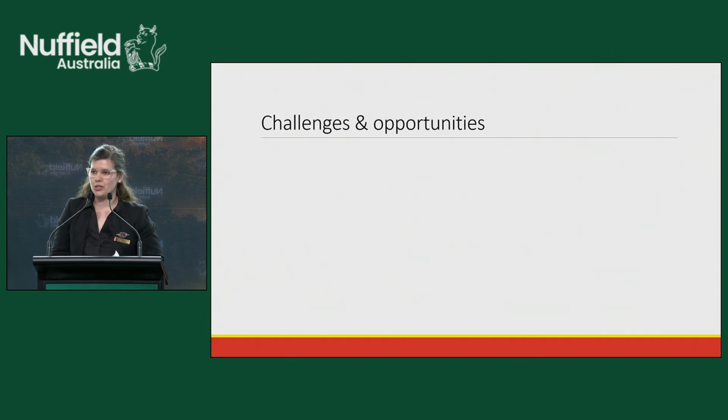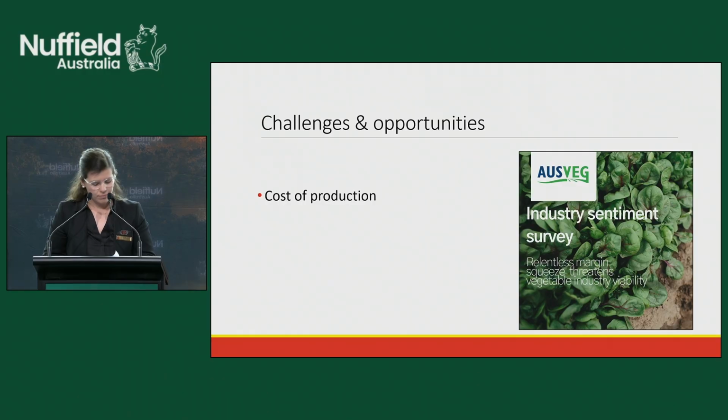Looking more broadly to the Australian vegetable sector, the cost of production and low produce prices are an industry-wide challenge. An industry sentiment survey that was conducted a couple of years ago showed that 34% of vegetable growers were considering exiting the industry within the next 12 months. And half of those said that rising costs of inputs were the primary reason.